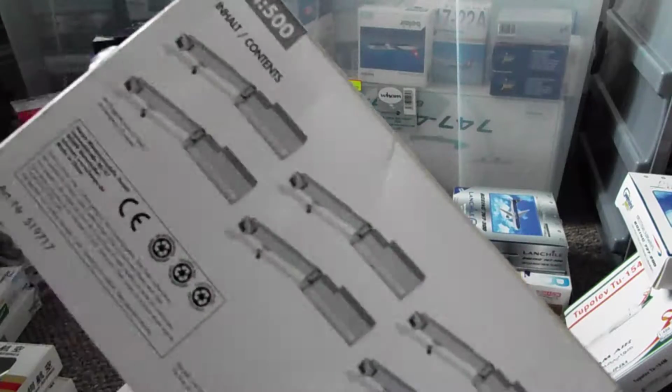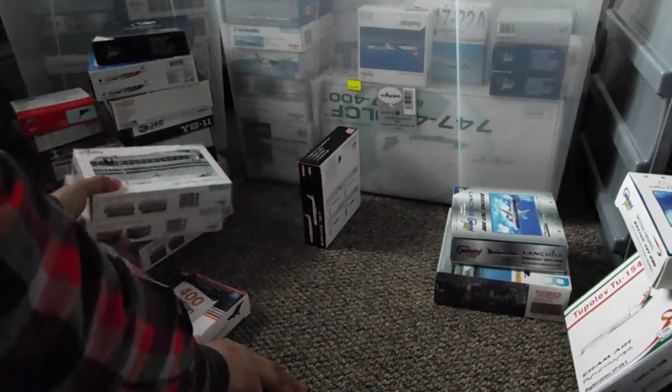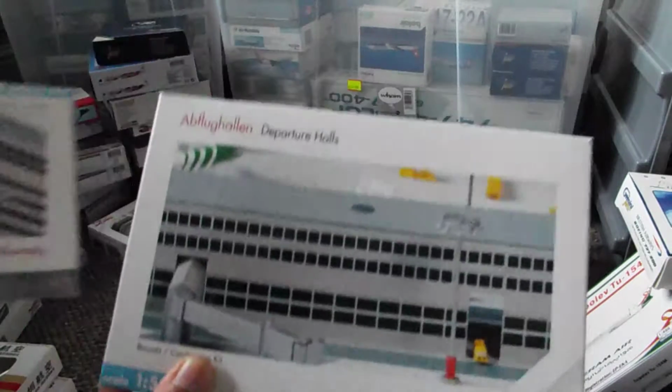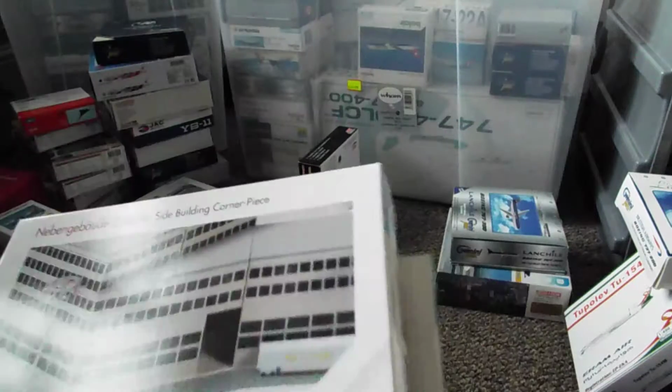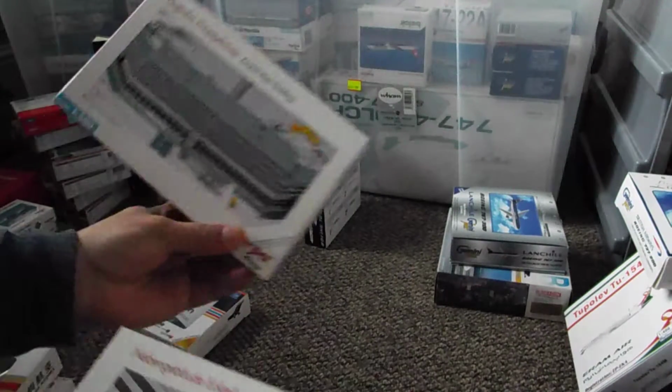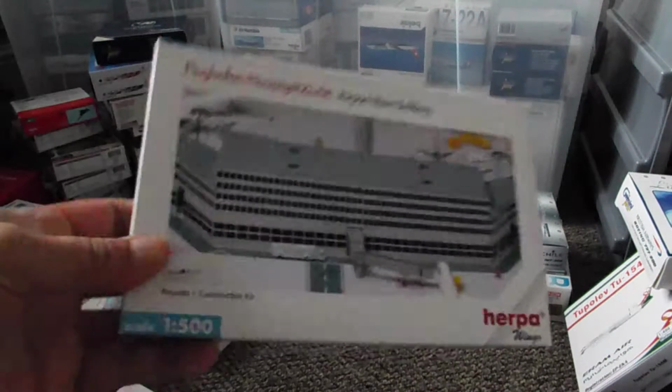This is a 6-piece set. The ones that are very easy to find are the 5-piece sets that have, I don't know, recently been released. And also another big problem are the Herpa departure halls. The side building, the corner piece is hard to find, and the main buildings. Again, not because they're generally limited, but it's usually because people need loads of these.